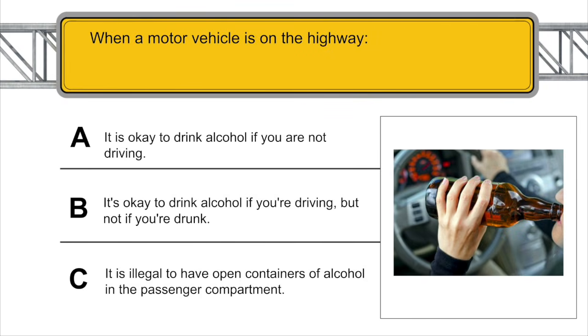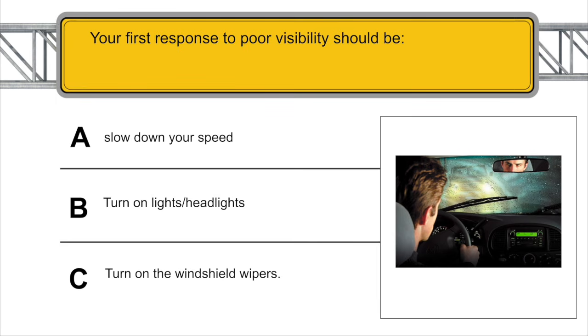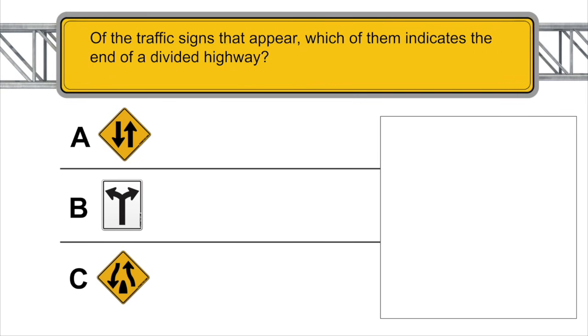When a motor vehicle is on the highway, it is illegal to have open containers of alcohol in the passenger's compartment. Your first response to poor visibility should be to slow down your speed. Of the traffic signs that appear, which of them indicates the end of a divided highway?